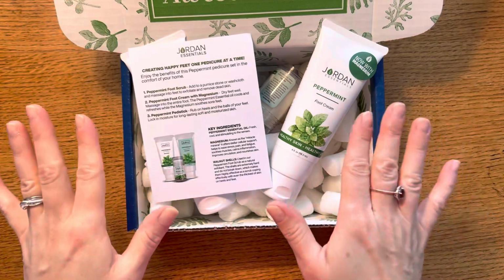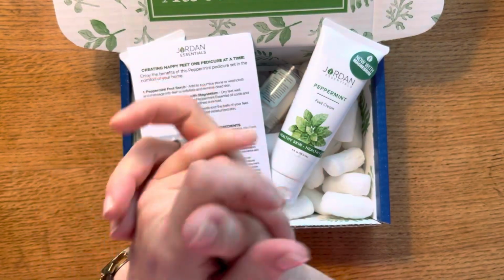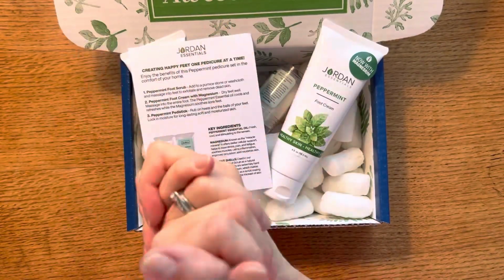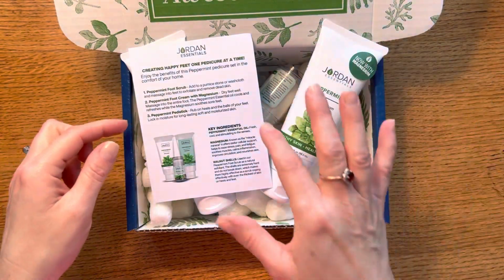I love all of our lotions, our shea butters, our hand and body lotions. Everything soaks in and just leaves your skin feeling smooth and soft and moisturized. So that is a treat. Of course you can use it anywhere you want, but it's awesome on your feet because of the peppermint.